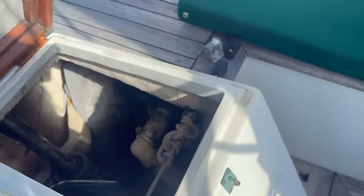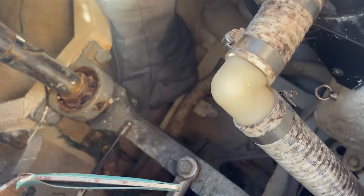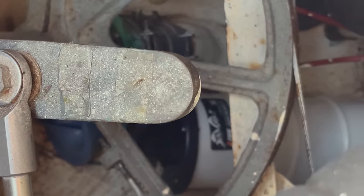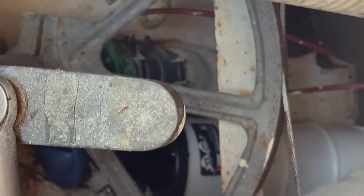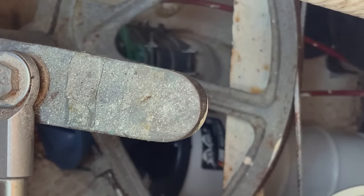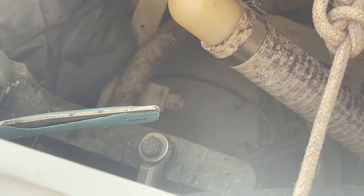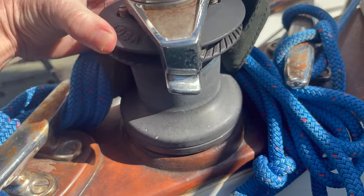Got this, which you can access like all your steering and everything back here. So there's some rust down there, and I'm just a little iffy about that. And that steering cable, you guys can see. I'm not sure how to feel about that. I'm sure it's not just gonna snap right now, but I'm thinking that steering cable's probably gonna need to be replaced sooner than later.